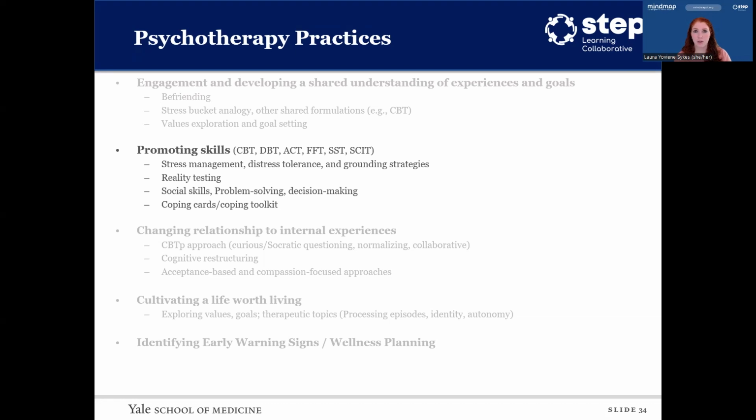But other key psychotherapy practices we're thinking about, we've got engagement, developing shared understanding, now promoting skills. You can do this in so many different ways. And I think this is one that can be offered both individually, or sometimes it's a good thing to offer in groups. I put a bunch of different acronyms here. As I mentioned, we don't prescribe to any particular evidence-based practice, but I think CBT skills, dialectical behavior therapy skills, acceptance and commitment therapy, family-focused treatment, social skills training for schizophrenia, or social cognition and interaction training. Those are all key evidence-based practices that I think coordinated specialty care clinics can pull from to help support and develop skills in young people and families impacted by psychosis.